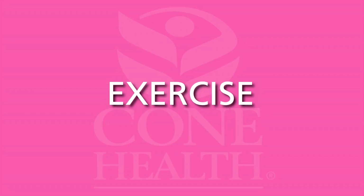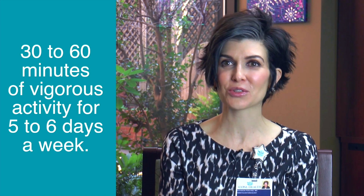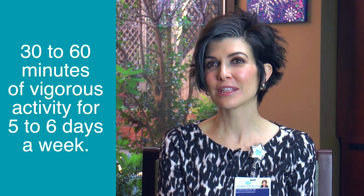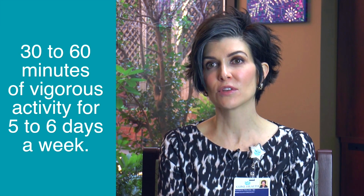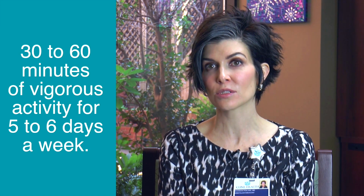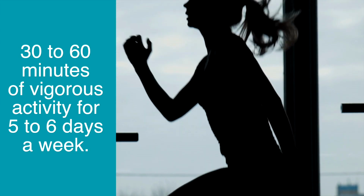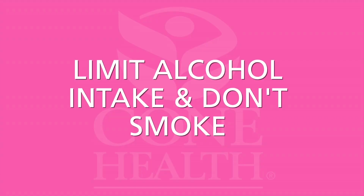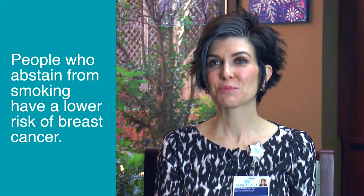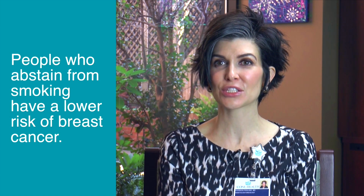Number 1, exercise. It's not uncommon for patients to say, well, I clean my house or I garden, and that really doesn't get it. What I mean by that is studies have shown that the physical activity that really counts is about 30 to 60 minutes of fairly vigorous activity at least 5 to 6 days per week. Limit alcohol intake and don't smoke. When we talk about smoking and its relationship to breast cancer, we know that several things are very important.